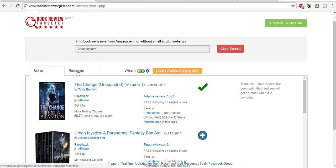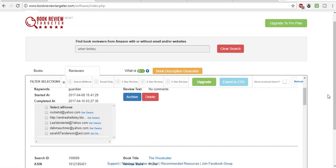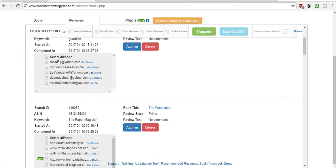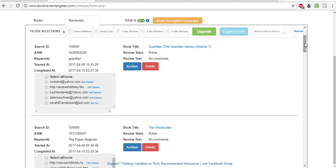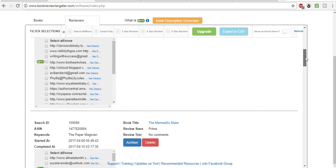So this is the books, and I want to show you some books that I've already done that already have reviewers pulled up, so you can see. You'll go to this reviewers area once it's done, and you can see that it's pulled up email addresses. So anybody who's posted an email address in their review information, any reviewers that have that information on their profile on Amazon, this tool will find it and give it to you so that you don't have to spend all of that time looking at each and every single reviewer on Amazon trying to find their email address, because man, that was a tactic that was giving me a migraine. I could not.